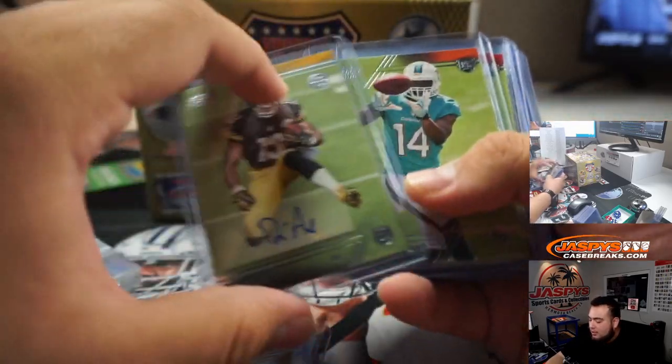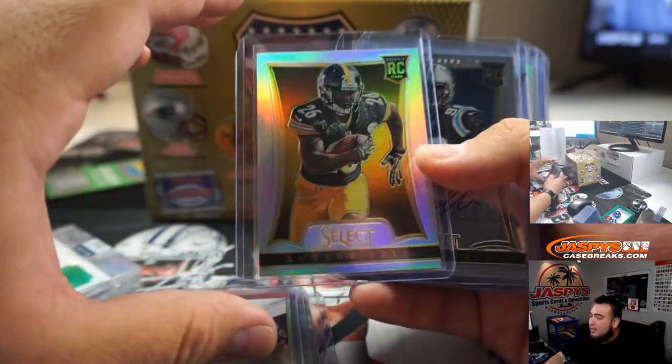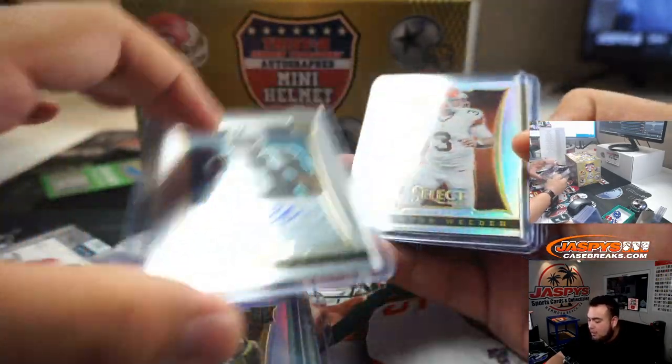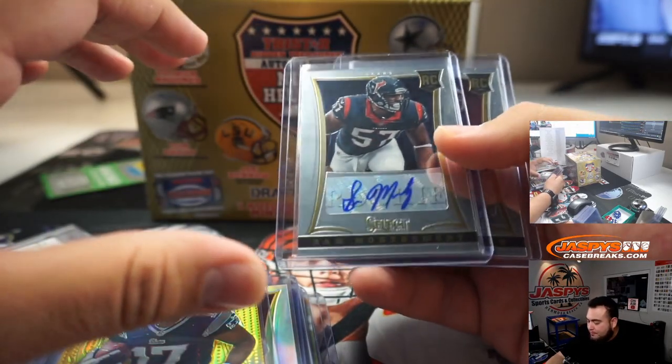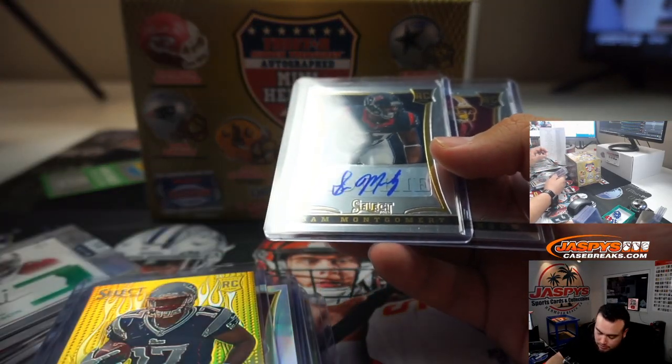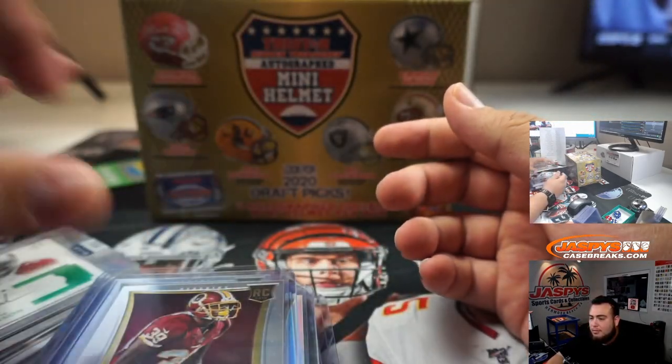Zach Ertz, Dre Archer. Jarvis Landry, rookie. Jimmy Garoppolo. Greg Robinson. Le'Veon Bell, silver. Kyle Shurmur, auto. Brandon Weeden. Gold Hot Rookies. Aaron Dobson. Sam Montgomery. David Amerson.